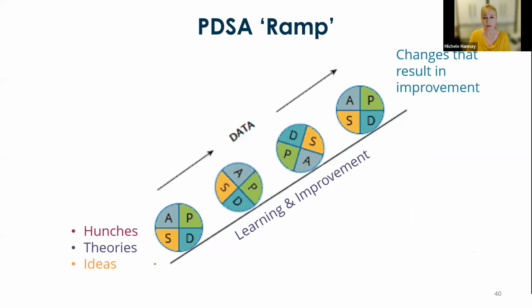They're very quick. So when you start your PDSAs, your tests will be based on change ideas that are usually hunches or theories, maybe some early ideas of what you think will be a better way to do things. And then as you gain knowledge with your successive tests, you'll be able to move closer to determining which changes actually result in improvement before you spread them wider in the clinic.